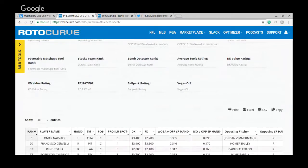All right, as normal, we start at catcher. You don't have to have him on Fanduel, but always like to look at him. As we saw last night, I recommended Yadier Molina, and he hit a bomb, I think 3 or 4 RBI, so he did very good for you last night. Anyway, they got Omar Narvaez, as the number 1 rated catcher against Jordan Zimmerman. If he's in the starting lineup, I don't mind him.